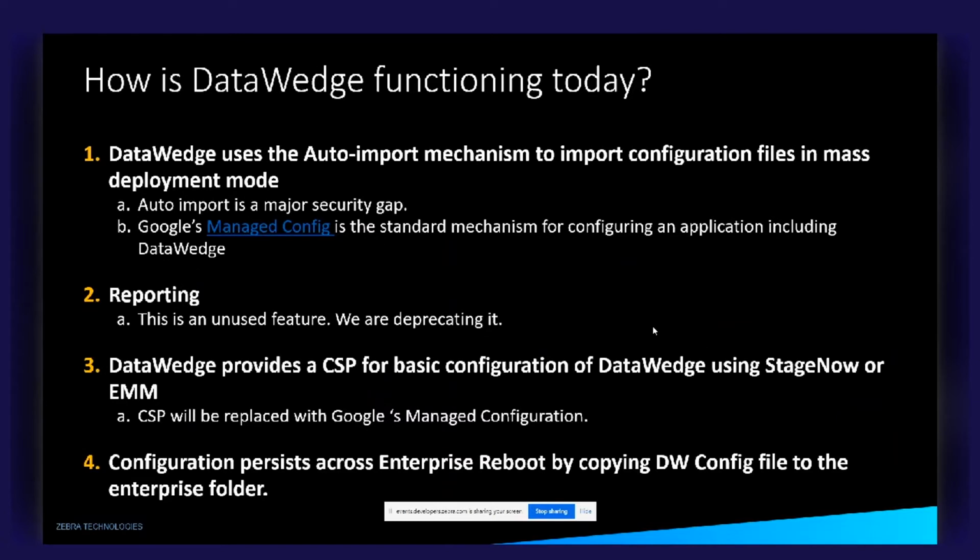We wanted to build managed config, Google's managed config, as a standard mechanism for configuring DataWedge. As we get to the final SkinnyCat, DataWedge will support it. Actually, in the next few months, it will start supporting the managed config way. But at the end of the transition period, it is expected that everybody is using the managed config instead of the current mechanism.